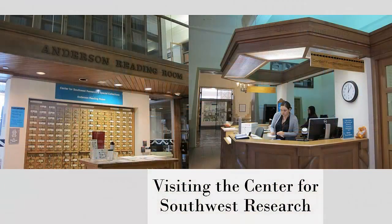The center has its own information desk where student workers can help answer your questions. Across from the information desk, you'll find the Anderson Reading Room, where you can speak with a librarian, archivist, or staff member about your research interest. You don't need an appointment to use the center, and we are open to UNM students, staff, and faculty, as well as the general public and outside researchers.